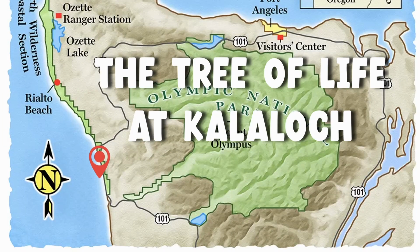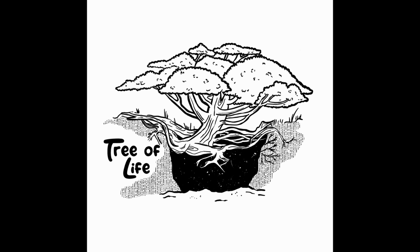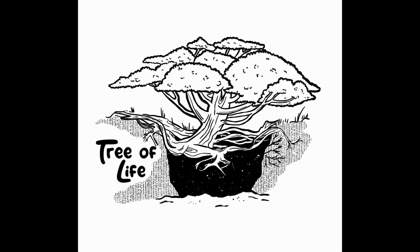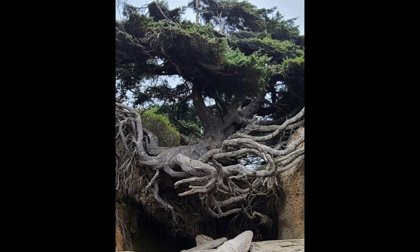Now back to the ocean we go to see the Tree of Life. Defiant and gravity-defying, this tree seems to float between earth and sky. I emphasized its distinctive roots and the delicate balance that keeps it standing. Since I've seen it, the tree has fallen a lot because of heavy storms and erosion.